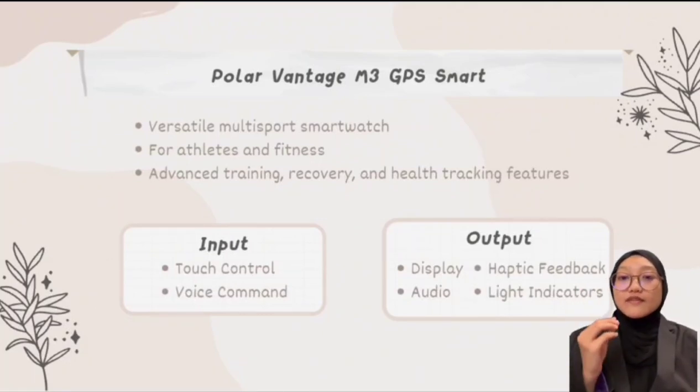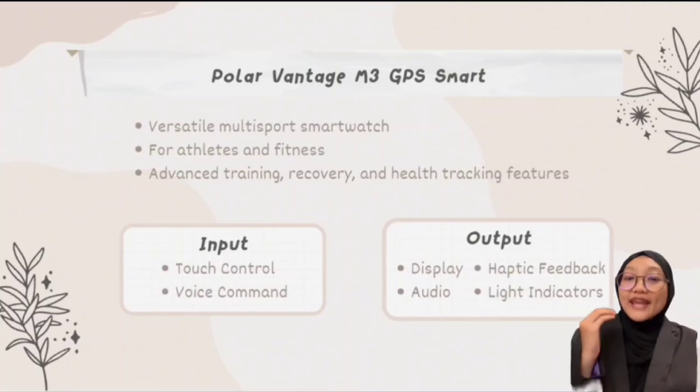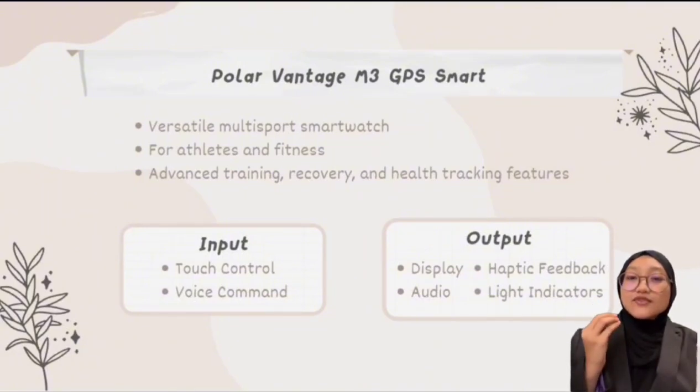First, display. The Polar Vantage M3 has a cutting-edge display that offers clear, easy to read visuals in any light. Two, we have audio. This is great for things like notifications, alerts, or media playback. Third, haptic feedback. For times when you do not want any sound, the watch uses subtle vibration to notify you of calls, alarms, or system alerts. Fourth, light indicators. These are visual cues that show things like your charging status, call alerts, or system updates.